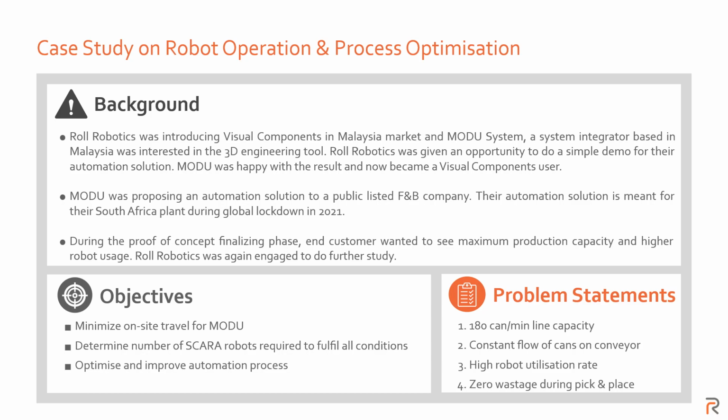When doing studies on the automation solution, a few requirements from the end customer needed to be met to ensure high production capacity of their plant. The first requirement is to make sure the line capacity reaches 180 cans per minute to meet the demand for the product. To achieve that, the production line needs a constant flow of products. Third is to ensure a high robot utilization rate. This is to prove that the solution is worth the investment. Last but not least, the end customer emphasized zero wastage during the robot operation to prevent additional work in the process.